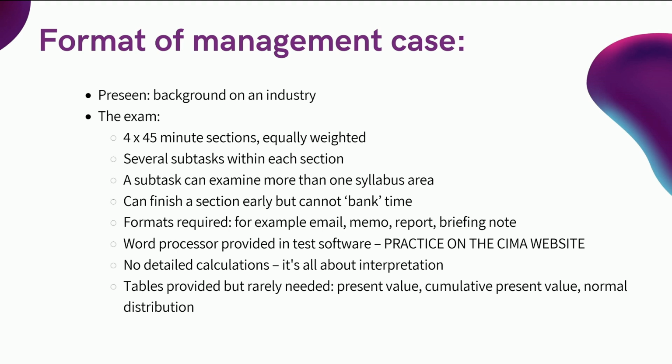Now, this next step is important. You can think of this exam as being 4 45-minute exams, because if you finish one section early, you can go on to the next section early, but you cannot bank that time. So if you finish the first section 5 minutes early, all that means is you're going to finish the exam 5 minutes early. So the key message here is there's no point in finishing a section early. If you've got a bit of spare time at the end, use that time to polish up, even if it's just making it look better on the screen, but no point in moving on early at all.